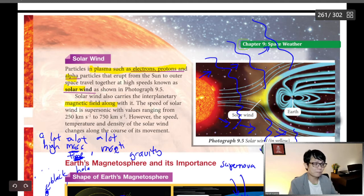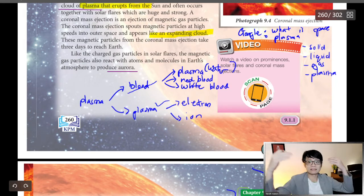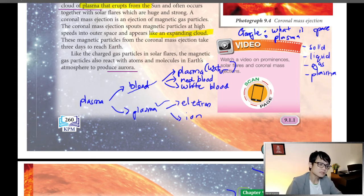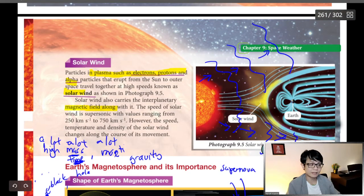So basically plasma is not healthy, not good. The reason is you can see there are electrons and ions. You don't want to suddenly be hit by electrons and ions. You don't want to go to space and be exposed to electrons and ions, it is like being poisoned. It is not good. It will change your body and it will become like other things. Then you will get cancer or something, and you die faster. So this is something that we don't want. So the earth's magnetic field can protect us.